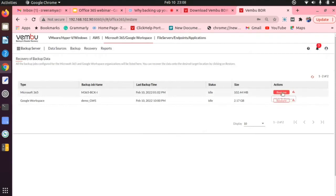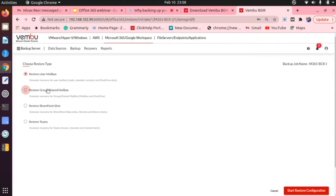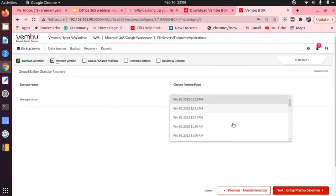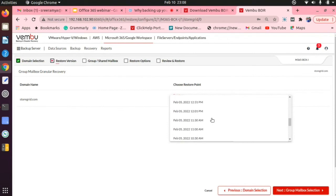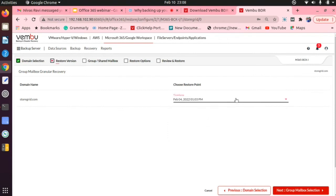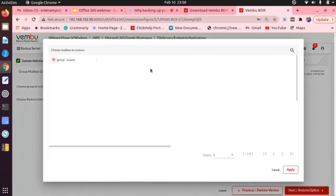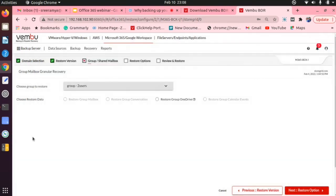Next option is to restore the group or shared mailbox. It's very similar to the user mailbox restoration. You will select the domain and the timestamp from which you want to recover the files. You have to choose the mailbox. This is the only group mailbox I have in the job.